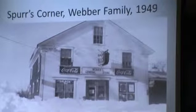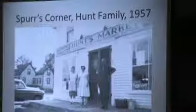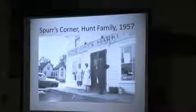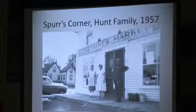And in 1957, Philip Hunt and Marilyn Hunt of Norway buy the store from the Webers. And that's a picture. And we also have some relatives of the Hunts here, so that's pretty exciting. And then in 1996, which was 20 years, I guess, after I was here, that building burned down. So it's no longer there. You can see Chris Kelly's house, which of course is still there. So it burnt down in 1996. And Chris Kelly now owns the house, of course, in this lot.